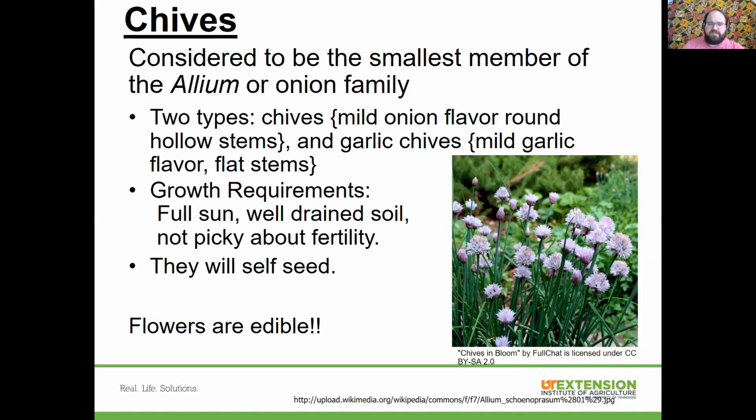Growth requirements we see again are the same: full sun, well-drained soil, not picky about fertility. These will self-seed in the garden. So if you have them in an area and you're happy with the number you have there, you're going to want to cut off those blooms and not allow them to set seed. The good thing is those blooms are edible. So it is something that we can use from a culinary standpoint.